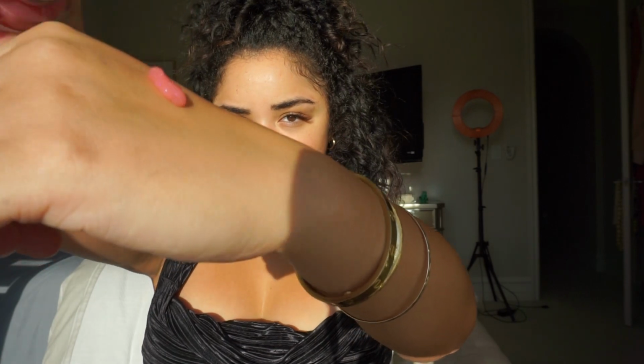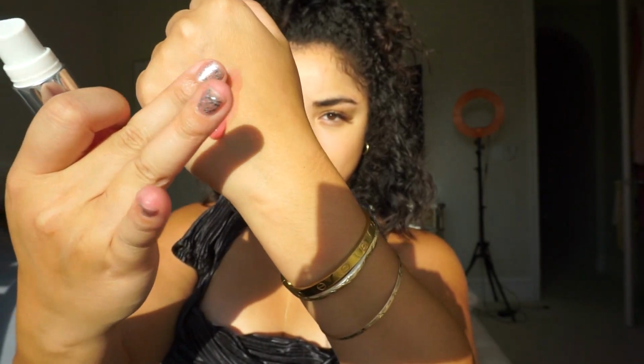Vitamin C serum is also tea infused. They used hibiscus flowers and made tea out of the leaves. Isn't that how you make tea, Lauren? Hibiscus infused vitamin C serum. It smells so good.